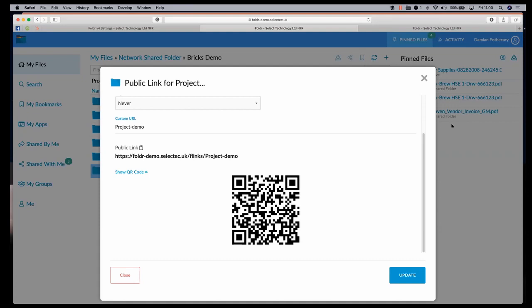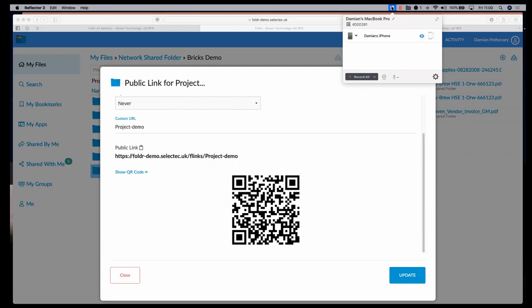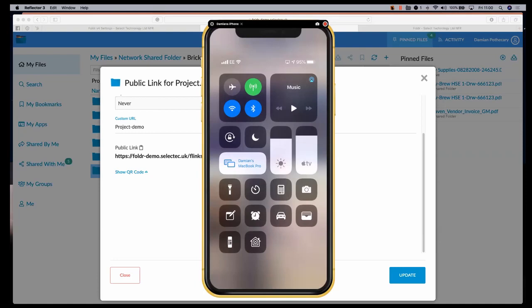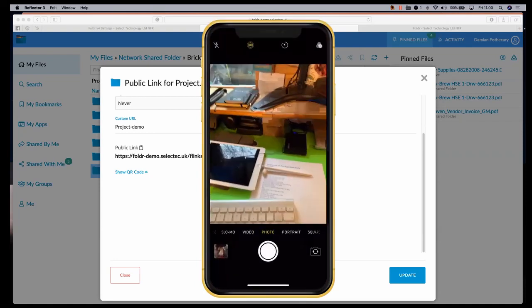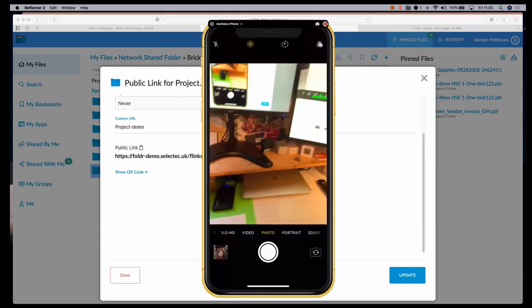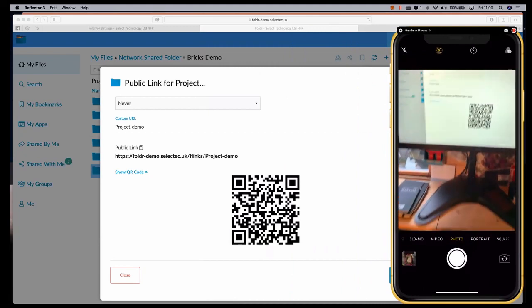And just to add a little bit of cool to that, if you guys have an iPhone, there's my battered old iPhone. I'm going to turn on Reflector so you can see this. And this is where things are going to get a little bit interesting, guys. Hopefully Reflector is going to fire up a code for me any second now. Come on, there we go. 7439. All right.